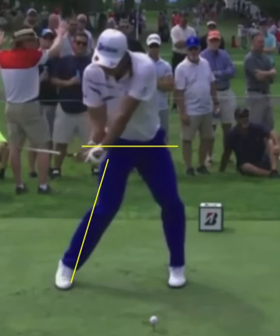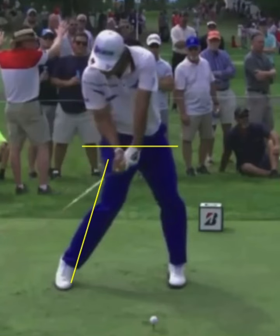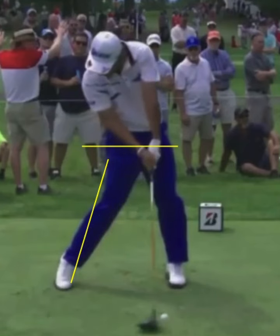He's not really using the ground for leverage as most players today are. You don't see that squat move. He is pushing up on the ground here. You can see his belt line has gone up a little bit as he gets into impact position here, but it's not the typical way you would see most players do this.